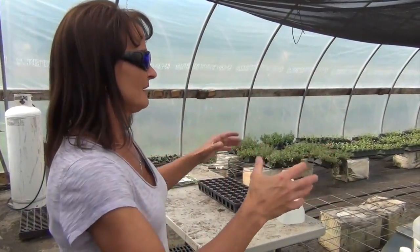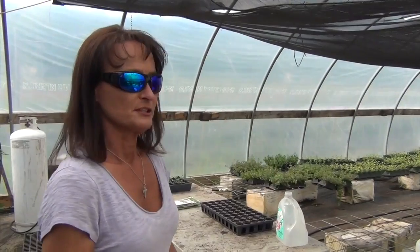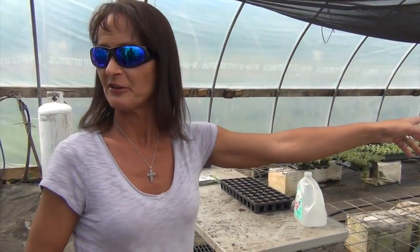Because you have this little ecosystem that you've created inside itself. So if something bad starts on one side of the greenhouse, it's going to be bad on the other side of the greenhouse by tomorrow. How do you mitigate risk?